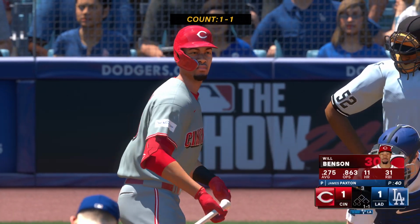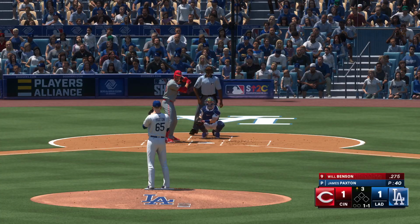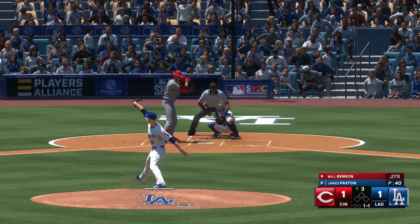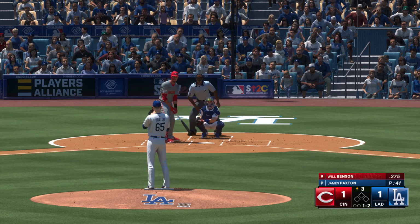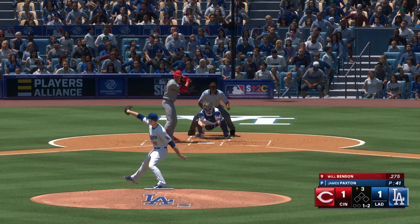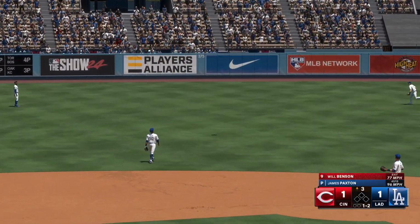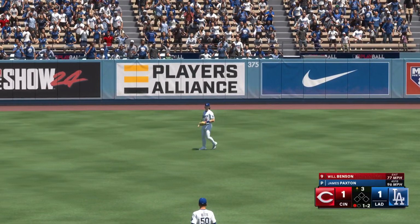Back here at Chavez Ravine, all set for the start of the inning. In now for the Reds, Will Benson. The pitch. Foul ball there. And that one is lifted in the air. Outman sizing this one up. He's got it. And there's one down.